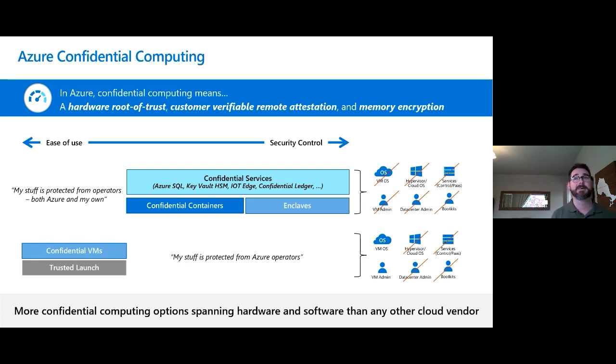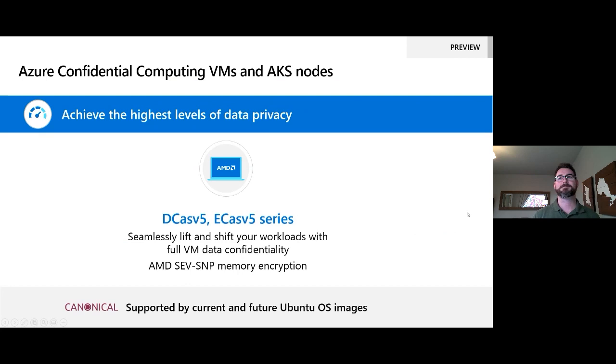So with that, I'm excited to share that coming this month, we have our new AMD EPYC-based VMs that leverage AMD SEV-SNP technologies. So Sean, if you want to transition the slide here. This is where we have protection across the entire VM so that you can seamlessly move a workload to Azure with these confidential capabilities.